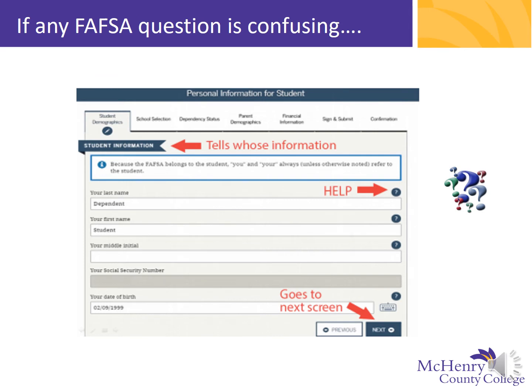And then on the bottom, you'll see a previous and next button. Please use these buttons to go back and forth throughout the FAFSA. If you were to use the top left back arrow button on your computer, you might risk the chance of being kicked out of the FAFSA.